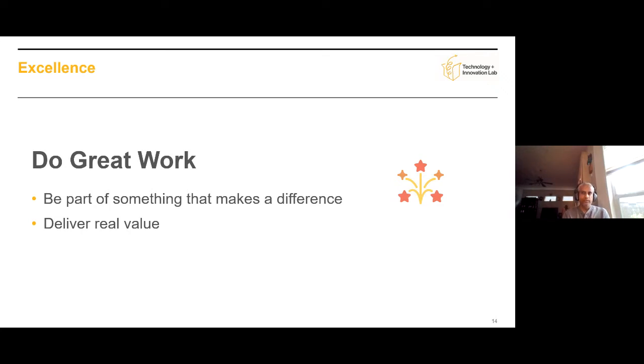Are we supporting each other? Are we helping each other grow? Are we helping each other succeed? Not just ourselves, but people around us. Are we doing all of those things? So technical excellence, process excellence, and people excellence, these three are absolutely required to do great work. You can't do just one and hope you are successful. You've got to do all three.